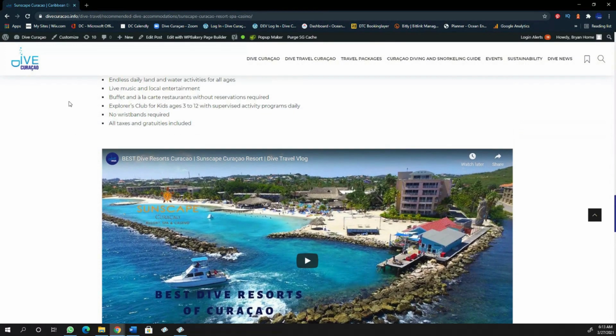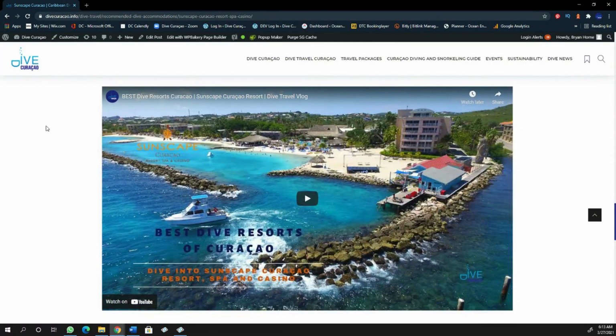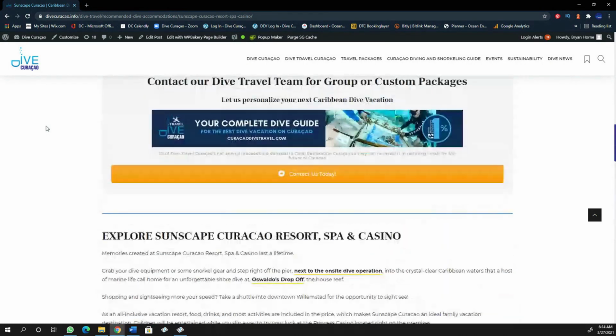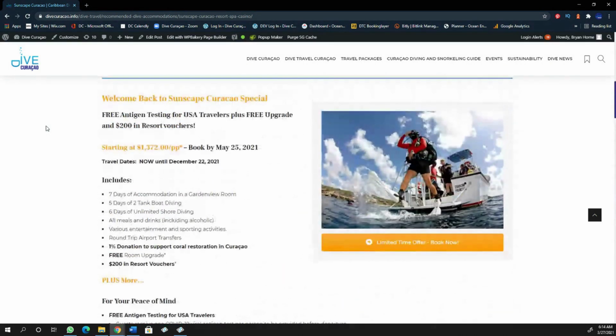So as a rough guide for a 2-week holiday in the summer in an all-inclusive like that for a family, what do you reckon? Sort of $3,000-$4,000? Well, oddly enough, and thanks for bringing it up, we're actually running a special right now that you can book by May 25th, and it's $1,372 a person. Wow. As you can see right there.